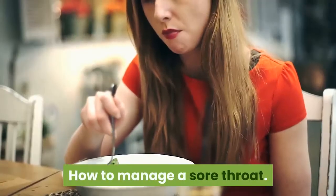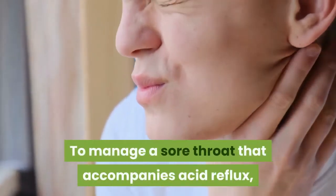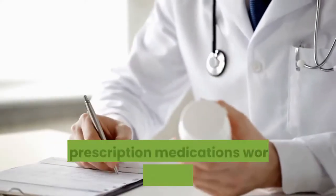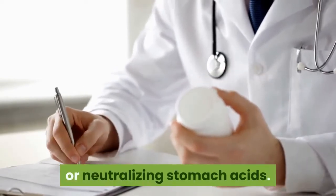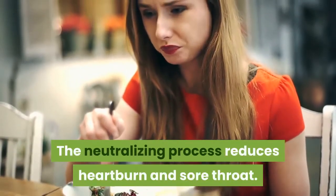How to manage a sore throat. To manage a sore throat that accompanies acid reflux, it's more effective to treat the underlying cause, GERD. Both over-the-counter, OTC, and prescription medications work by eliminating, reducing, or neutralizing stomach acids. The neutralizing process reduces heartburn and sore throat.